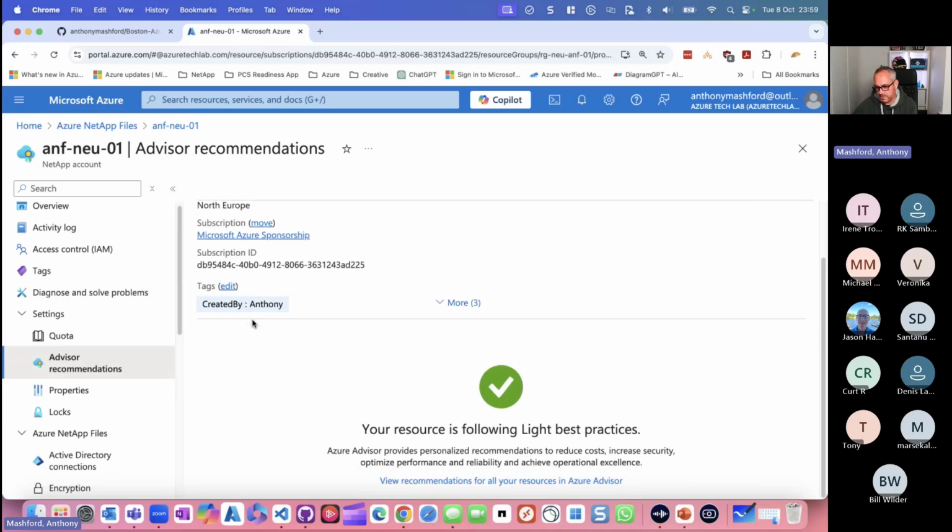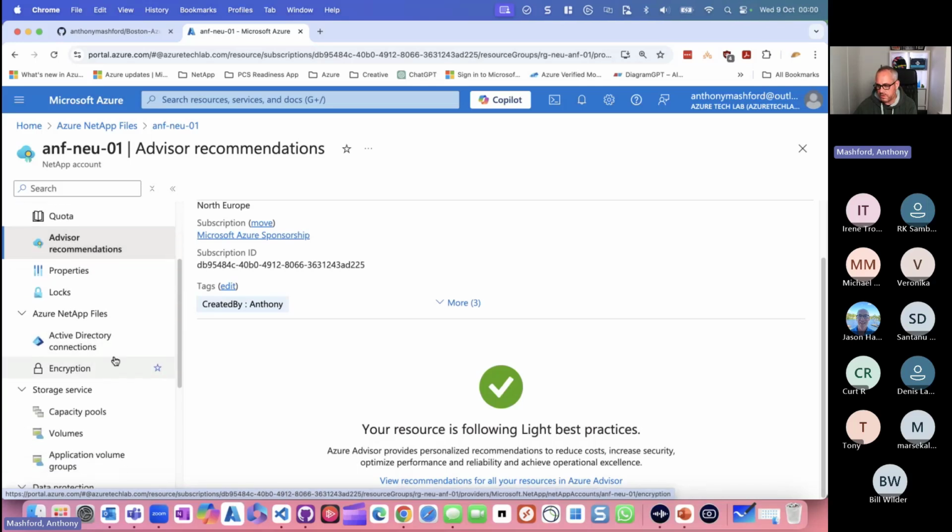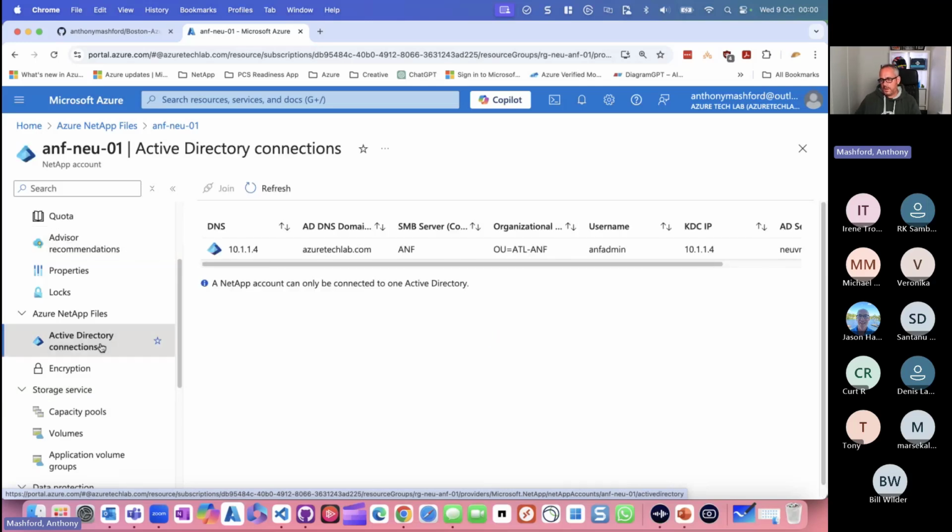Azure Advisor integration. There are various things in Azure Advisor. Luckily, I've got no advisories at the minute, but it's quite useful, again, to possibly drive down costs.